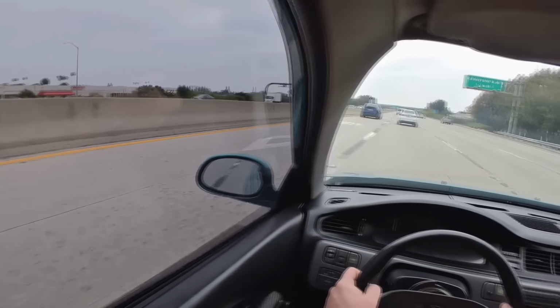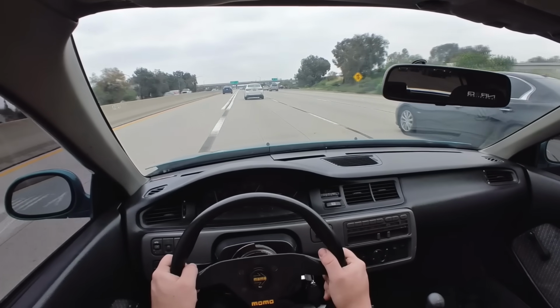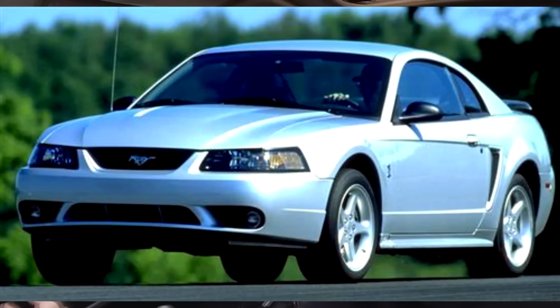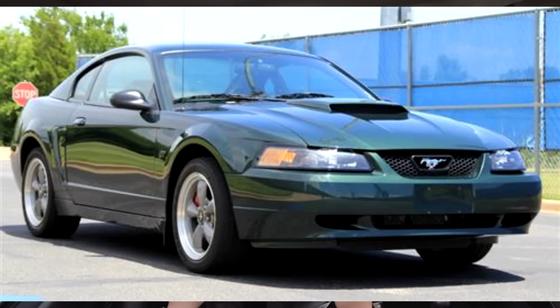Anyways, let's move on to the rival. Of course, Mustang has to appear on this list somewhere. So let's talk about the new edges. I like the new edges. I don't think they look great from factory. In fact, I think they, once again, look like, I don't know, high school, college girl car. But, yeah, it's an okay looking car.